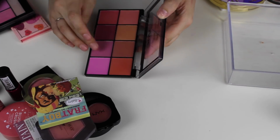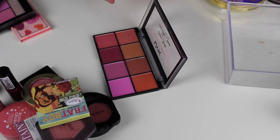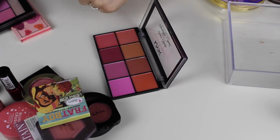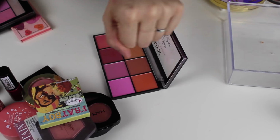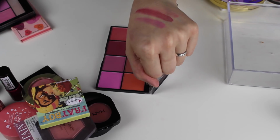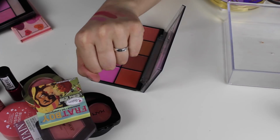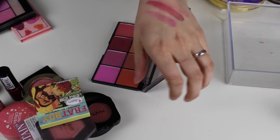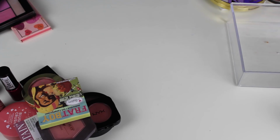This is like getting lost in my collection, and I don't know why. They're nice blushes. Look how pigmented those are. I just don't ever reach for them. It's like, do I want to keep it out? And I do. I want to keep this, and I just want to use it some more. I want to put it in an everyday makeup drawer.